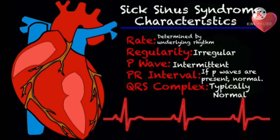Your regularity, it's very irregular. Your P wave is intermittent. Your PR interval, if P waves are present, it's typically normal, but P waves aren't always present. And your QRS complexes are typically normal as well.